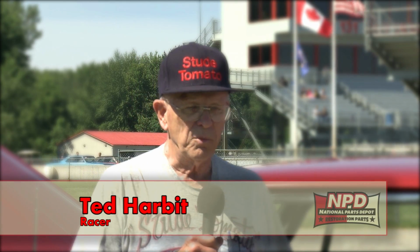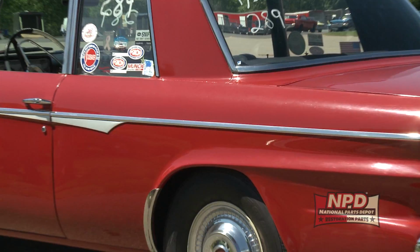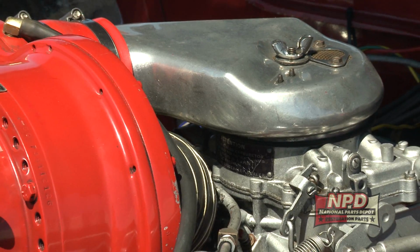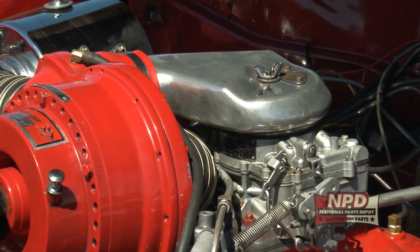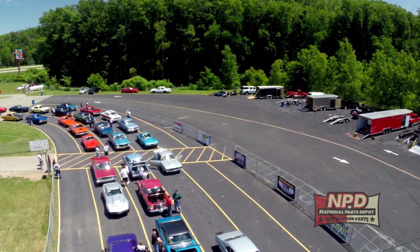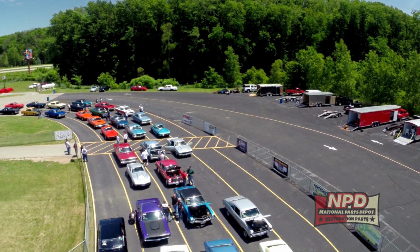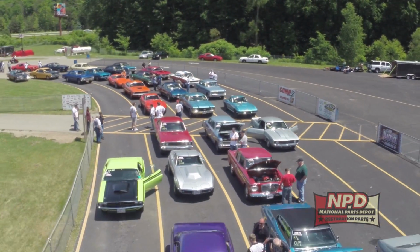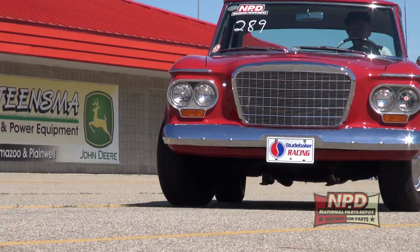My name's Ted Harbit, and I have a 1963 Studebaker Superlark here. It's supercharged, one of the rare ones that they came out with in 1963. When we get in the staging lanes and line up to run the cars, this is the oldest one there by far, and most of the cars are Dodges, Chevys, Plymouths, Fords, and so on. So this is pretty unique being there.